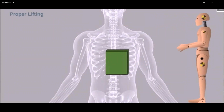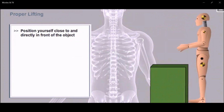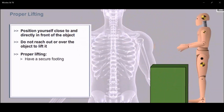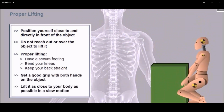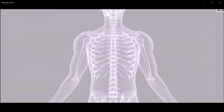There are several steps in lifting an object the right way. First, position yourself close and directly in front of the object you are lifting. Do not reach out or over something to lift any object. Make sure you have secure footing, bend your knees not to your waist, and keep your back straight. Get a good grip with both hands on the object. Lift it as close to your body as possible in a slow, continuous motion back up to a standing position. In time, this new lifting method will become second nature.